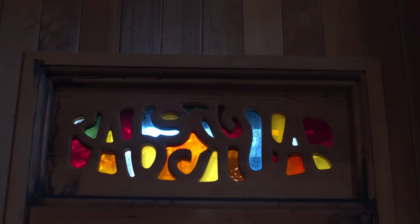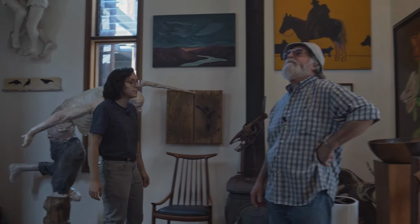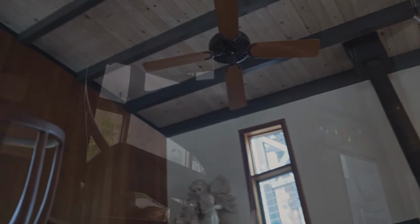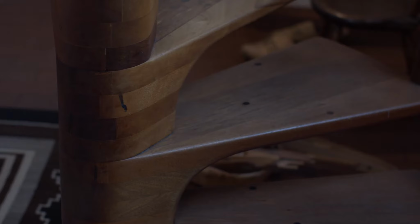Lauren Verdugo, my assistant, is here with me today as we continue to explore the wonderful artifacts found in the Maloof collection. In today's 10th episode, we'll be observing a few architectural features, including Alfreda's studio and the spiral staircase Sam created in the early 80s.